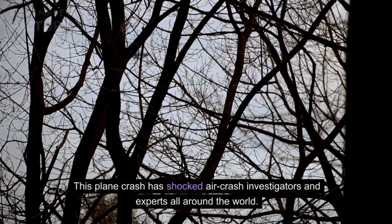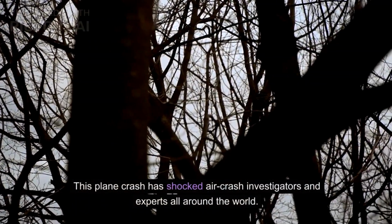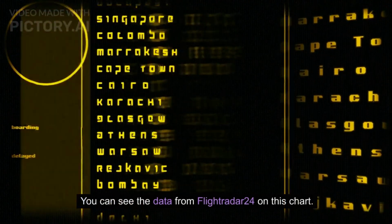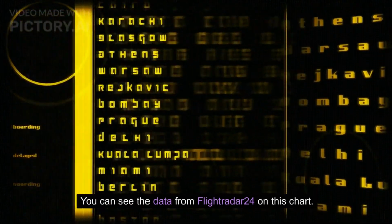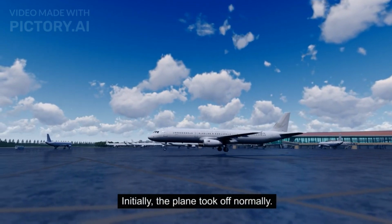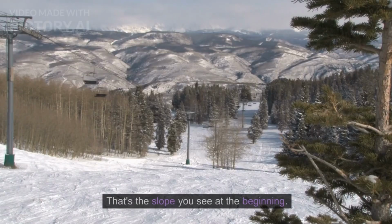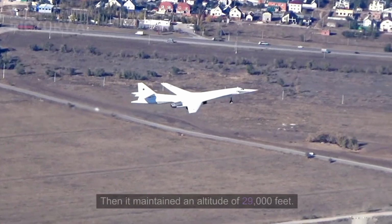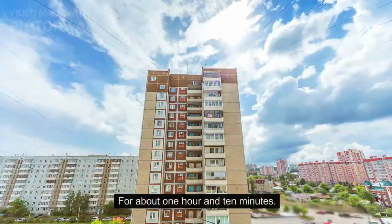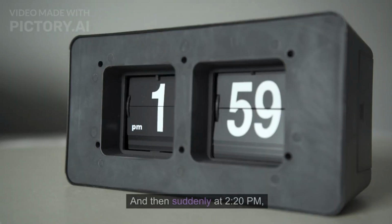This plane crash has shocked air crash investigators and experts all around the world. What can be the reason for this plane crashing this way? You can see the data from Flightradar 24 on this chart. It shows the altitude of the plane during its flight. Initially, the plane took off normally. That's the slope you see at the beginning. Then it maintained an altitude of 29,000 feet for about 1 hour and 10 minutes. And then suddenly at 2:20 p.m., the plane comes crashing down rapidly.